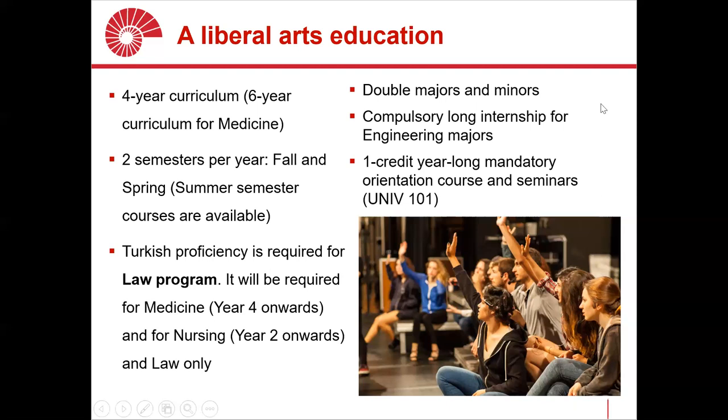What about double majors and minors? Yes, we also offer double majors and minors. You can do a double major, and doing a double major won't cost you any extra tuition fees. So it's like a golden opportunity for you. And we also offer a compulsory long internship for our engineering majors. Those who are going to study engineering will be required to do compulsory internships so that they can learn how to think and how to do at the same time when they graduate.